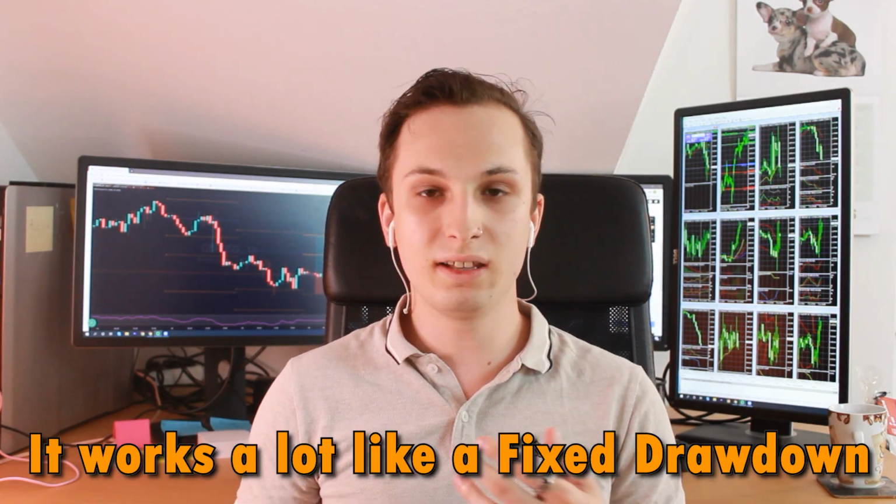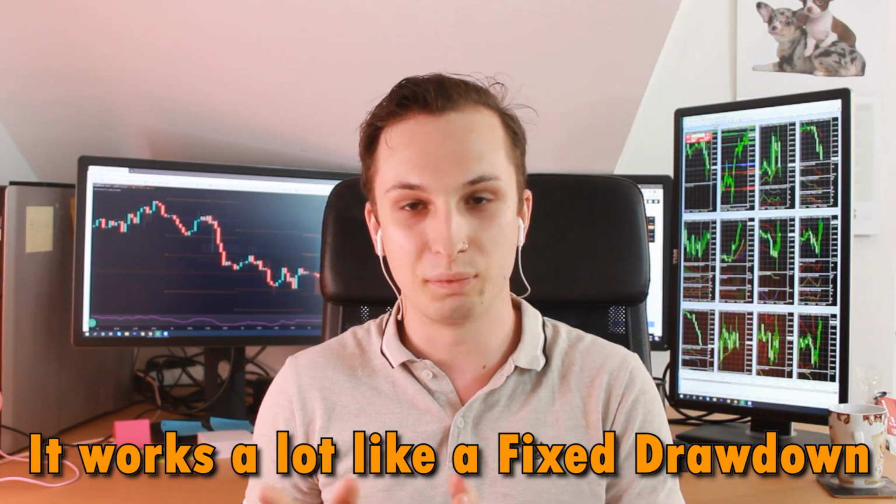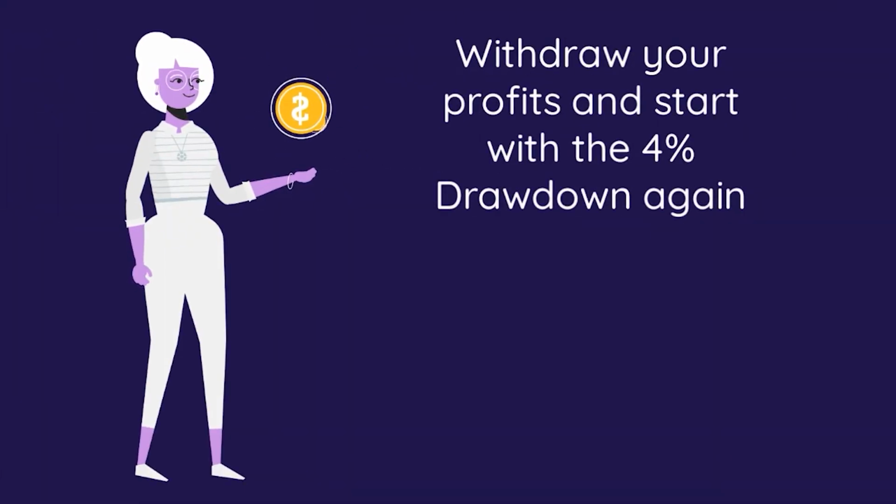Basically, every month the trader withdraws their money and their relative drawdown goes back to where it was in the beginning. So at the end of the day, it works a lot like a fixed drawdown, just making sure that the profits get to go home. Exactly. So the moment that you're booking your profits, you take it home, put it in your bank account, you start with minus 4 again as a maximum drawdown limit in the next month.